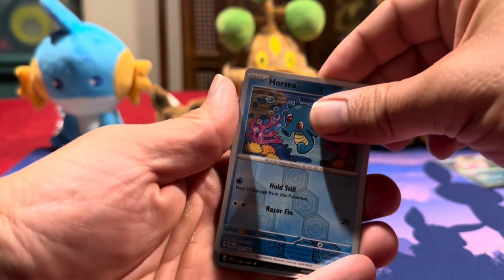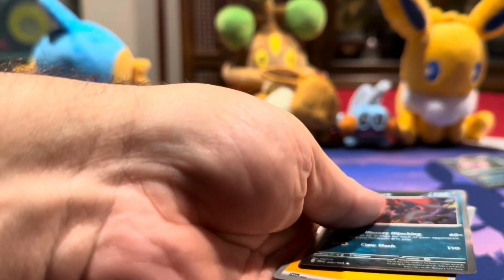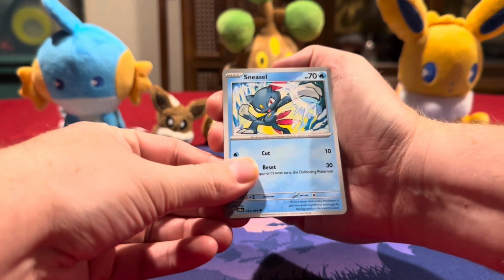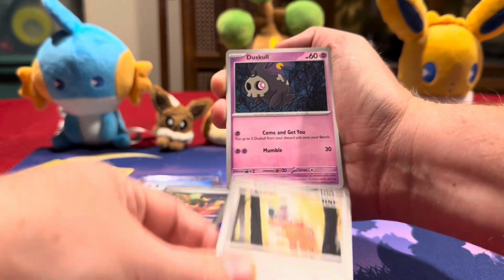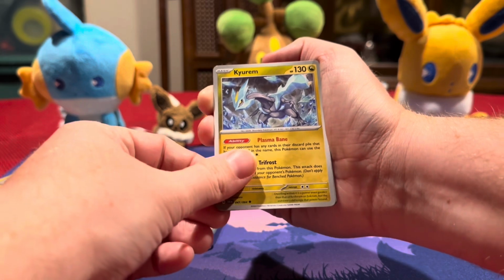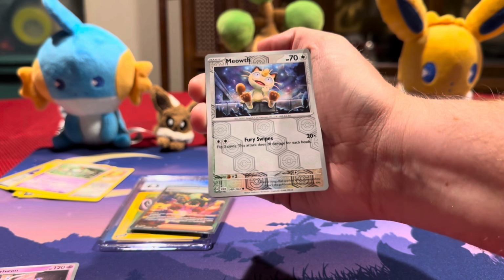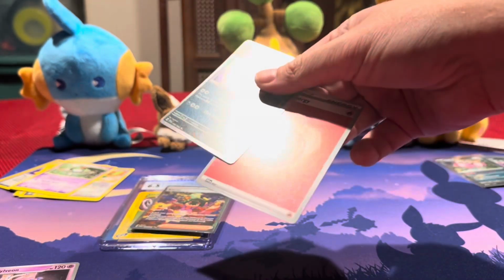We got this evil dude. I'm sorry. We'll never do the name. No, it's like Zeronic, I believe. So we got Zorark. Mr. Crazy Glasses. You gotta separate them out. All right, we got Q-Font. We got Duskull. We got Academy at Night. We got Kira. Night Stretcher. I love this reverse holo pattern. It is really good. Fracture into a Zorark.